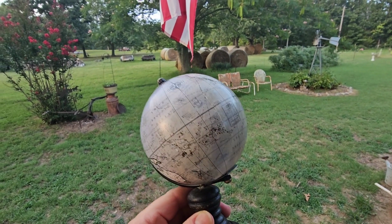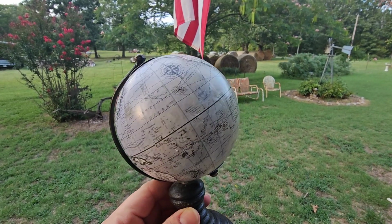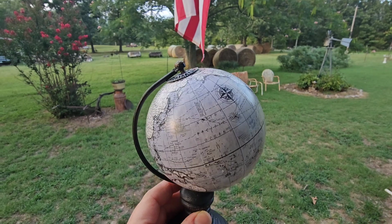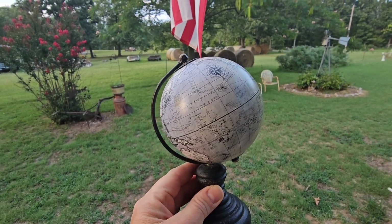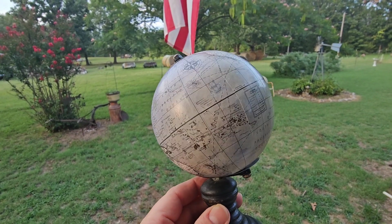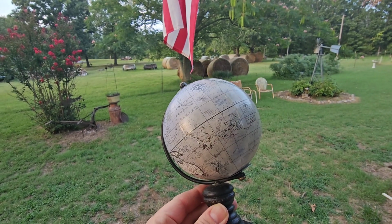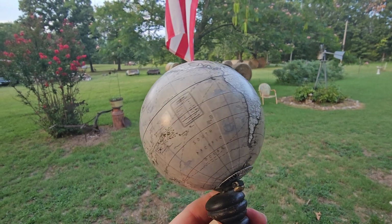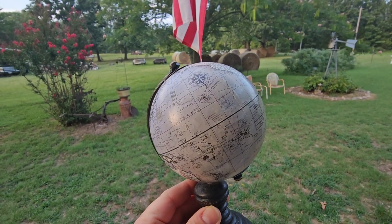Okay, I've been home for a while, but my family came and visited. Everybody wanted to come out and see the hummingbirds, but now I'll do my haul. I brought this home. I thought this would be fun to paint, either turn it into a moon or a jack-o'-lantern. So I will do that sometime, and I'll share that with you.